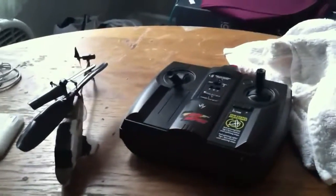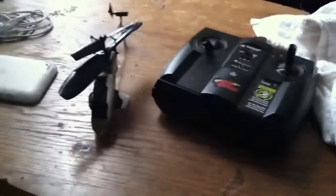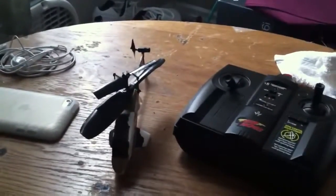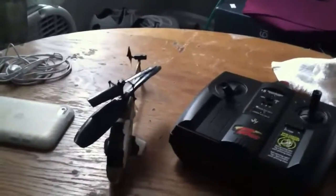And it all started with this one. In 2006, Silverlit Electronics produced this helicopter as the Picoo Z. It was coined as the smallest remote control helicopter in the world. And in 2006, it was at the time.